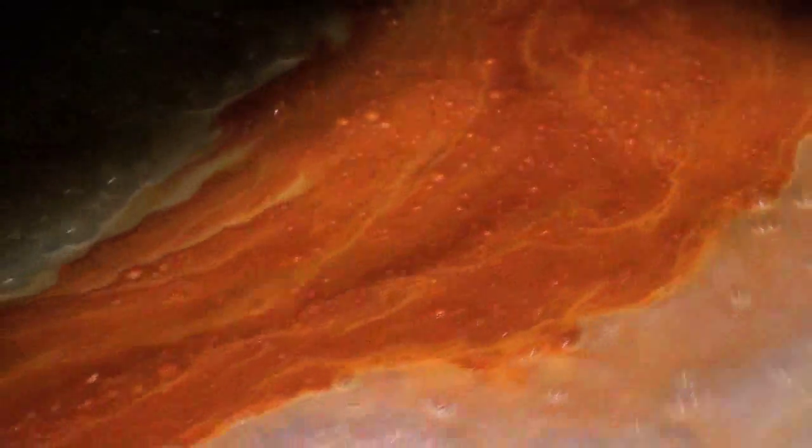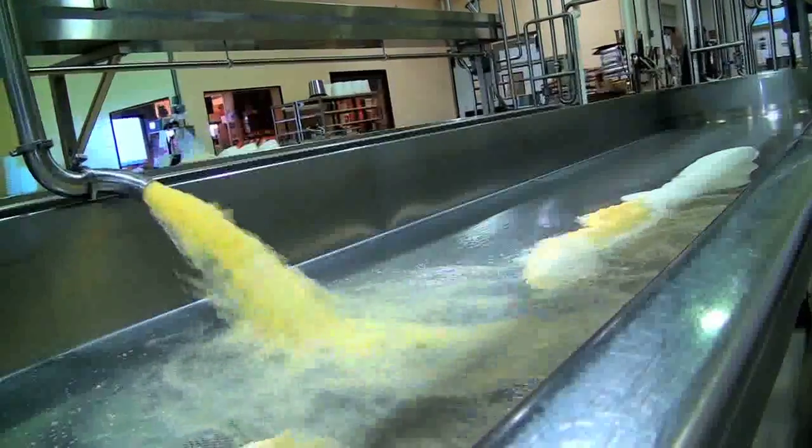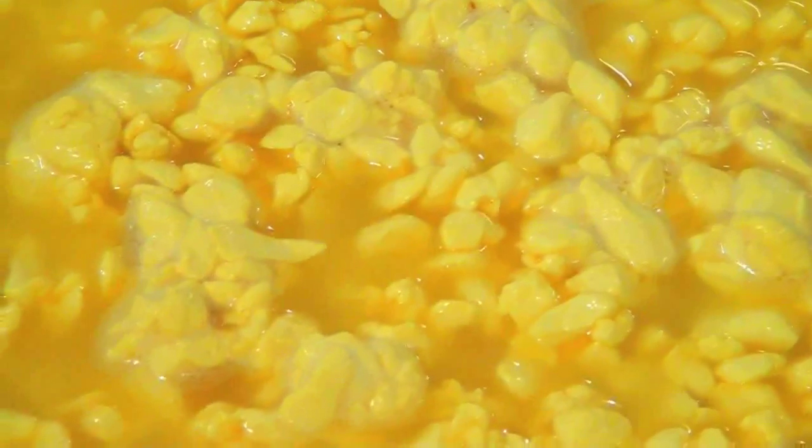After the dye is added to the mixture, a coagulant, or rennet, is added to solidify the milk and create curds. These curds, along with the excess whey from the milk, are then pumped out, creating an almost cottage cheese-like mixture of curds and whey.